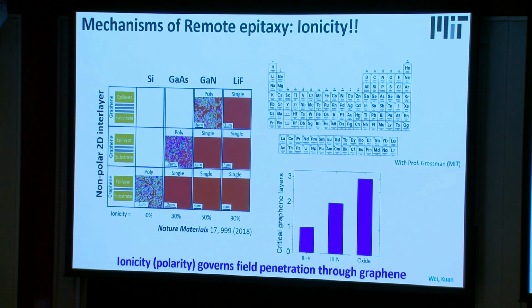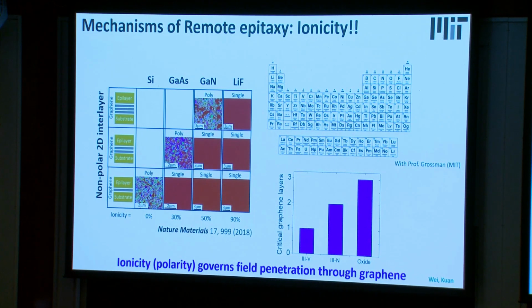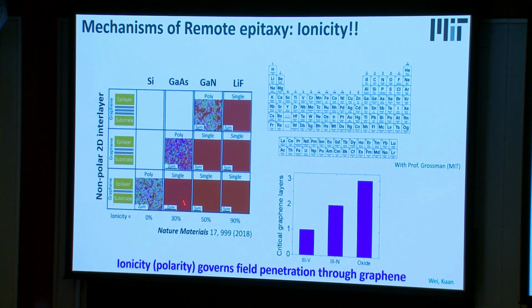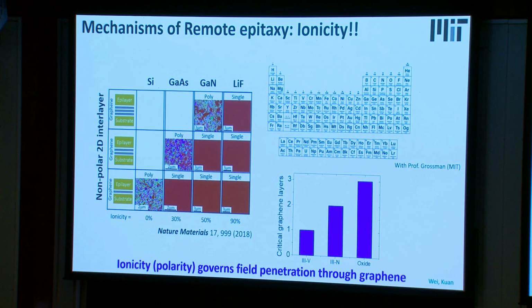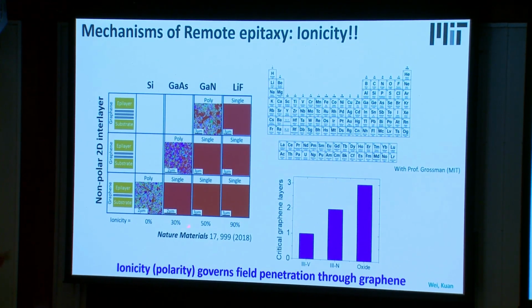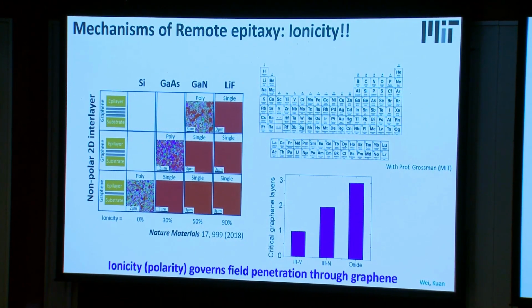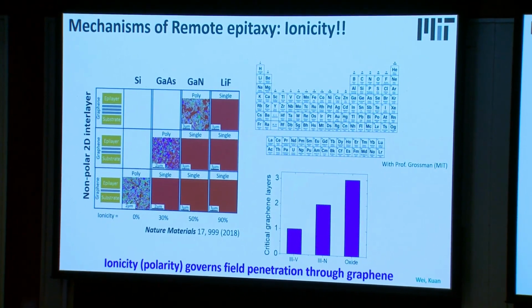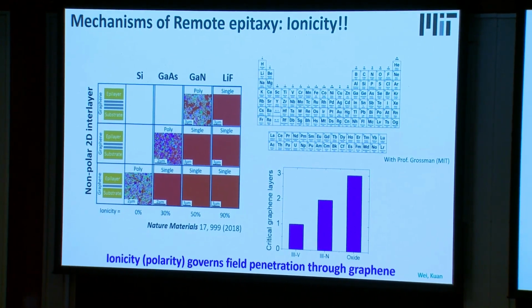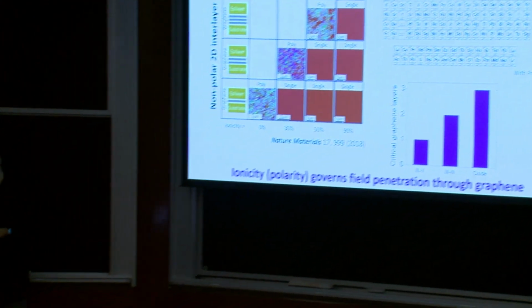Gallium arsenide luckily has 30% ionicity, ionic bonding property, whereas 70% is still covalent bonding. That is why we can only do remote epitaxy through monolayer graphene. Bilayer graphene, we cannot do. And for gallium nitride, we can do remote epitaxy up to 2 layers because gallium nitride has more polar bonding ionicity. And lithium fluoride is even more, 90%, through tri-layers. So we found that ionicity really governs the field penetration through graphene. It was really meaningful work at that time.